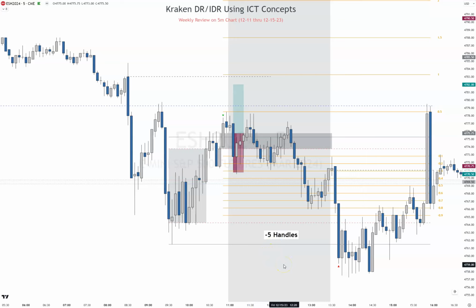So that is your DR IDR using ICT concepts, the weekly review on the 5-minute chart on ES, the new March contract 2024, for December 11th through December 15th.